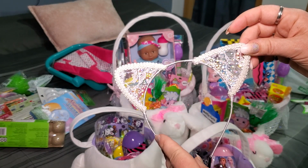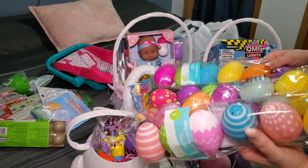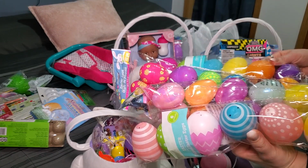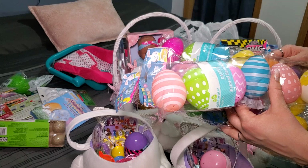How pretty are these? Alright, so I'll take these and actually fill them with the Easter Bunny's money and some cute little sayings from Mommy and Daddy.